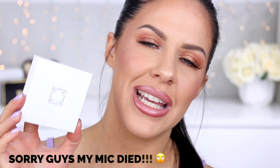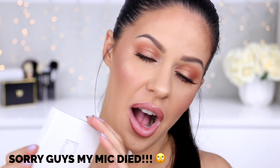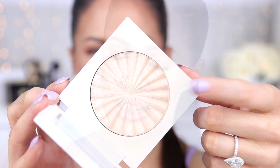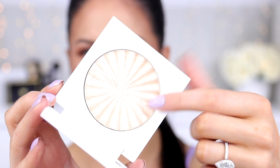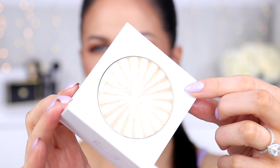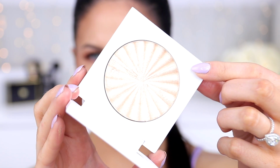And then last but not least, Rodeo Drive by OFRA. I love all of OFRA's highlighters. They make incredible highlighter formulas. They're just so rich and insane, out of this world pigmented. These come in a bunch of different shades, and I do also like the ones that are sectional, so you can choose your color or mix them all. But Rodeo Drive is a really soft, pretty champagne kind of gold.